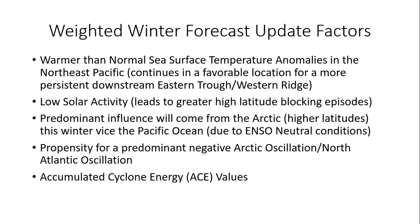The first one is the warmer than normal sea surface temperature anomalies in the Northeast Pacific Ocean. In that case, that's going to favor more of a persistent downstream eastern trough in the U.S. and more of a western U.S. ridge pattern. So that continues. I've been waiting since September, following those sea surface temperature anomalies, and I'll show you that here in a minute. We'll talk a little bit more about that.